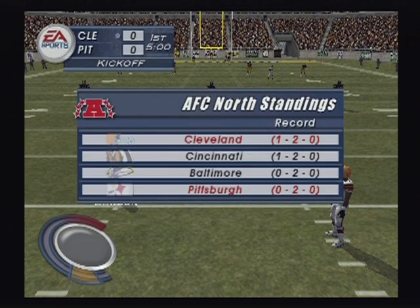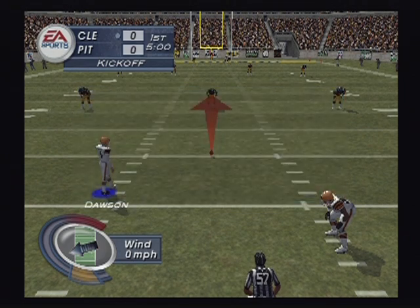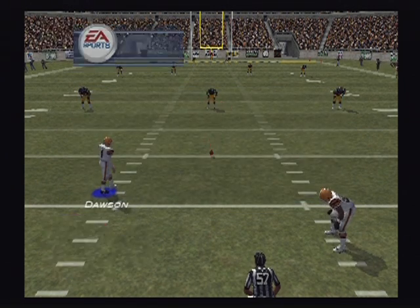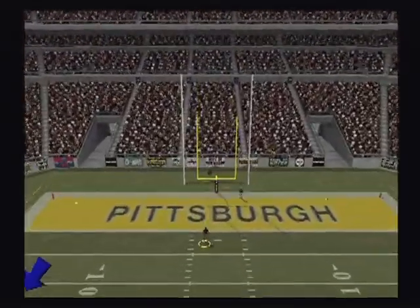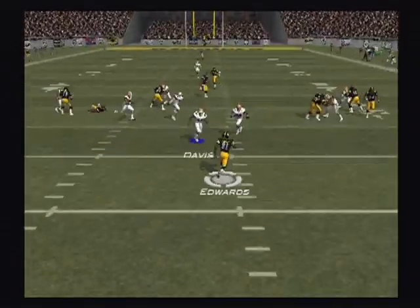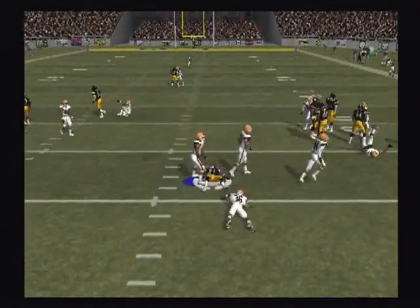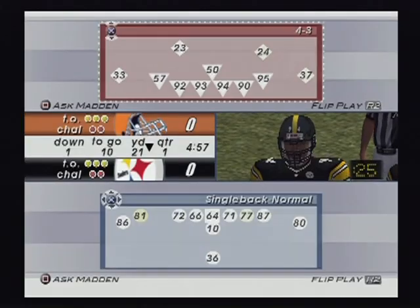They choose to kick. The teams have taken the field and lined up for the kickoff, and they're ready to get this one started. Dawson is just about ready to kick this one away. He sends it off. Edwards will try to bring this one back. The Steelers take over on offense at the 21.